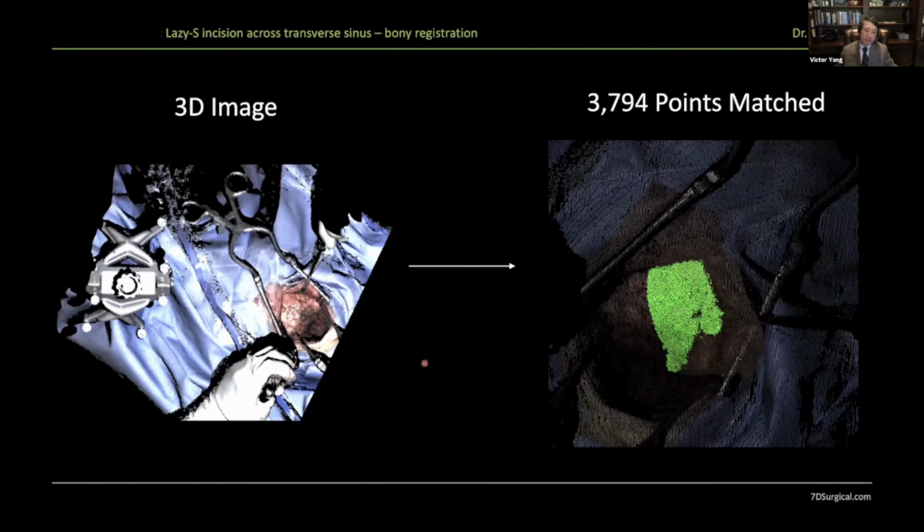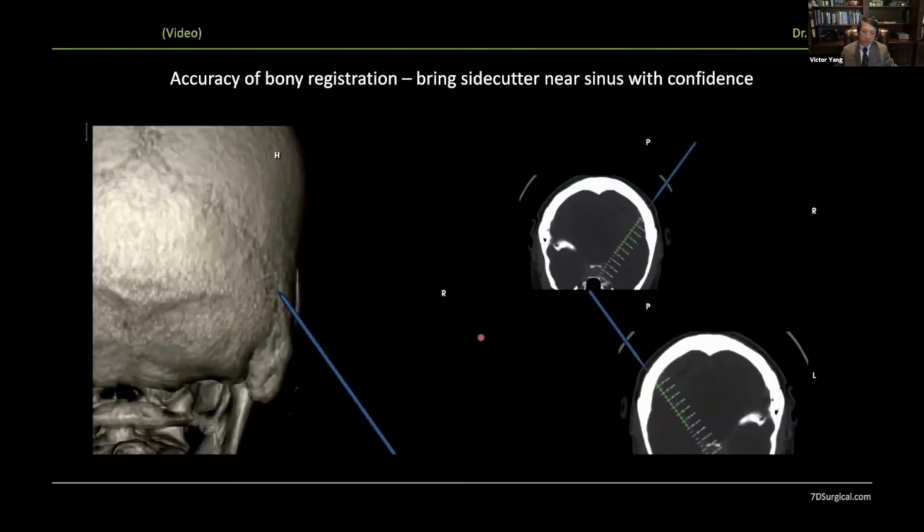And the point is that once you're getting down onto the bone, then you can use the CT scan as your primary navigation data set. So in this scenario, my assistant and I basically retracted the flap aside, and now we get about 4,000 points that are matched on the bone. And the accuracy of that is exquisite. So I just want to give you a sense of what accuracy looks like.